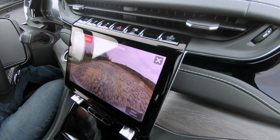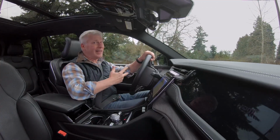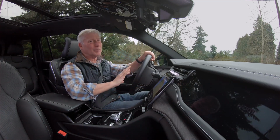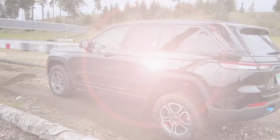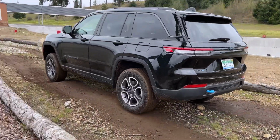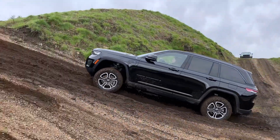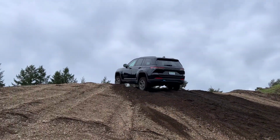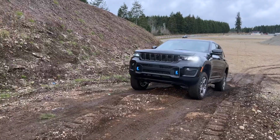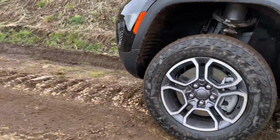Jeep claims a high percentage of its owners take their rigs off-road, and I believe that, though I think it's probably more Wrangler than Grand Cherokee. Still, this does have some off-road chops, and I know firsthand. At the 2022 Mudfest SUV of the Year competition held by the Northwest Automotive Press Association, Grand Cherokee 4xe dominated the competition, winning in the electrified segment, mid and full-sized SUV category, and took home the overall winner trophy.